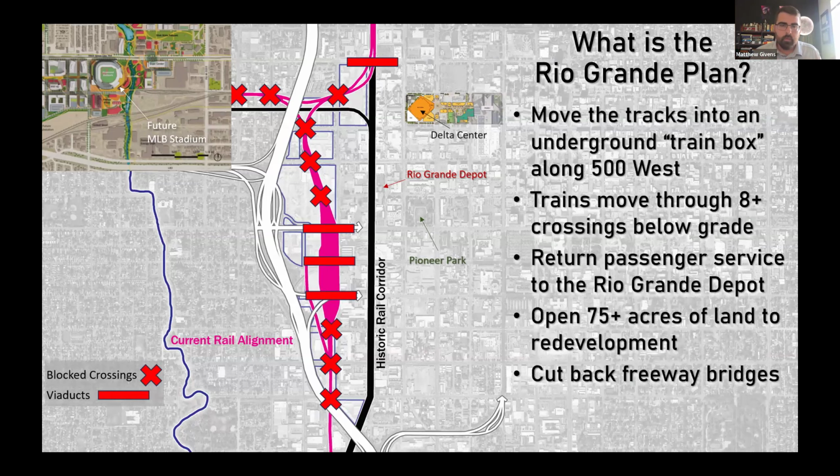And so the Rio Grande Plan says, okay, let's take these tracks and get rid of the rail yard, because Union Pacific actually has 2 other rail yards, north and south, and move all of the pass-through heavy rail tracks into what we call a train box, or a trench, basically, that you could cover back on top on 5th West. So where that black line is. And then trains would be able to go through downtown and to the west without blocking any traffic for that entire stretch, including 9th South, North Temple, all the way up to, I think, 6th North.